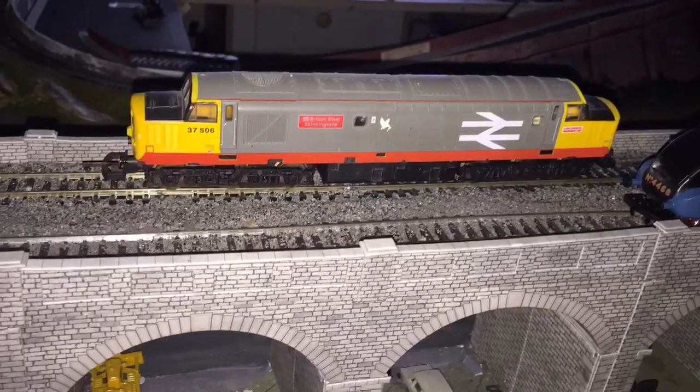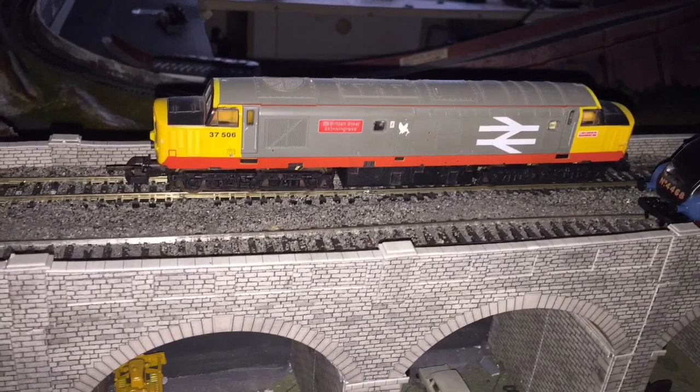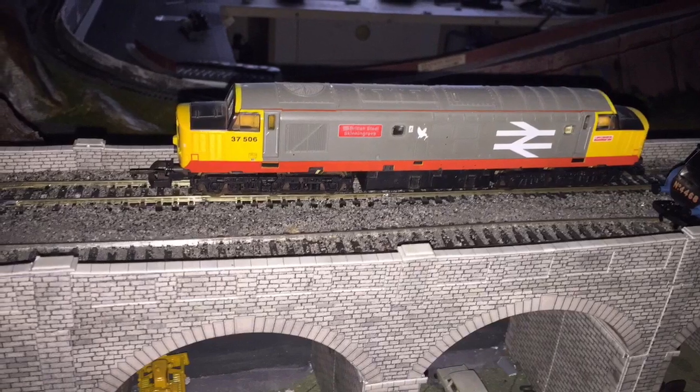There's been two new additions to the layout over the past month. We have British Steel Skinning Grove, which is right here, the class 37. That comes courtesy of Craig at New Durham Junction. Thank you very much, Craig. It is an absolute beauty to run. It really is. I've had it running here on the layout pretty much as often as I possibly can.